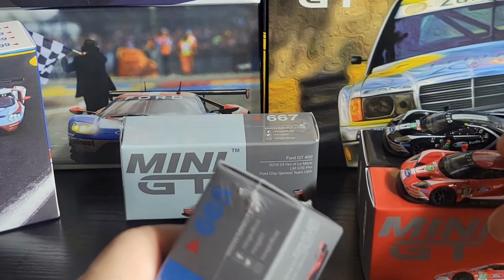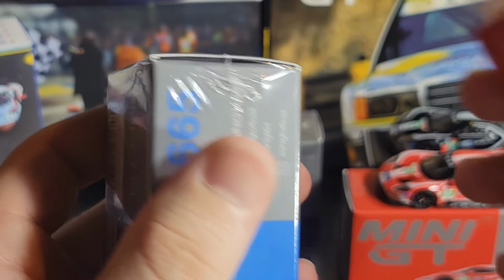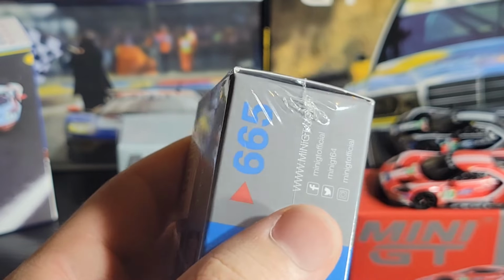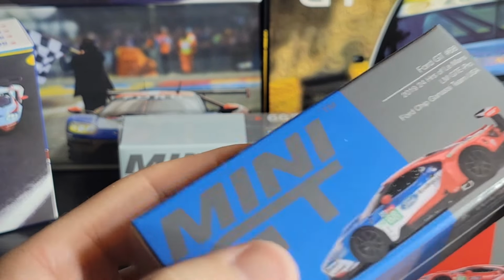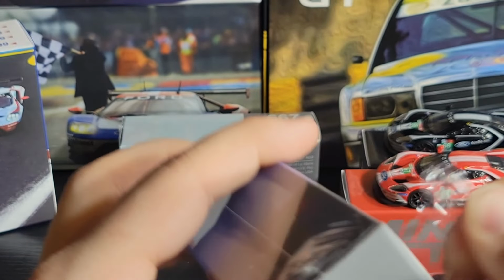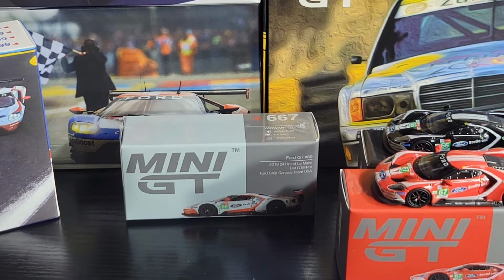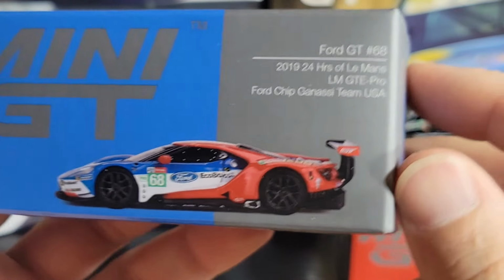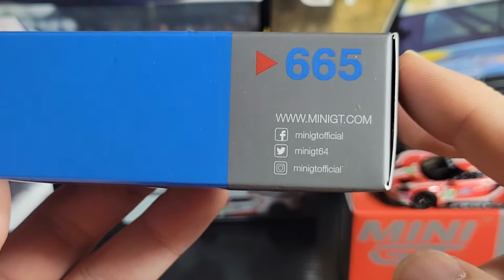Up next, I guess we didn't go in order. Oh no, we did go in order. So we got this one right here. This is Mini GT number 665. This one is going to be in this classic red, blue, and white Ford livery, which is the same livery that all the Ford GTs sported during the 2016 race. So this is the number 68 car, the one that I believe was disqualified during the race.